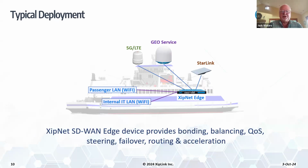So one of the key things we do that's different than everybody else is we do both bonding and balancing. So if we have multiple Starlinks or multiple low latency devices, we can bond those together in a pool. And if they're wildly different latencies, like between Geo and Starlink, we can balance the traffic and understand exactly what traffic flow is going over the links so we can bond those properly. So it's a truly shared bandwidth capability. And the benefit to the end user, of course, is they get a lot more capacity for less money.